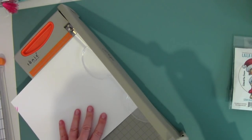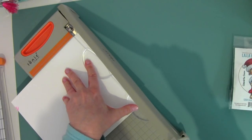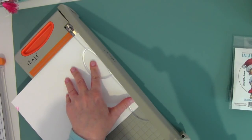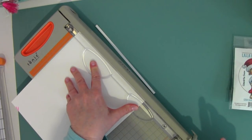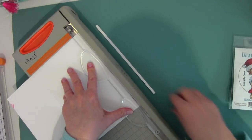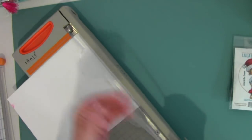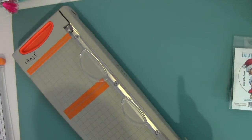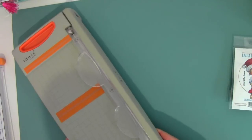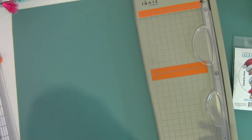So what you want to do is this plastic, you've got to put that down so it protects your fingers, but it also holds the paper. I'm not sure if you heard me over that, but it also holds the paper. So you can cut your paper. There's no dull edges, there's no ragged edges.